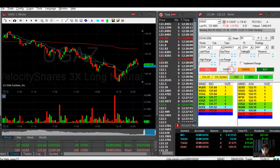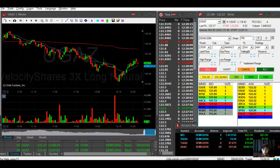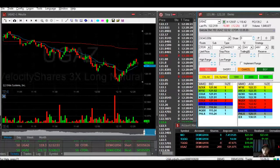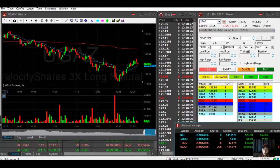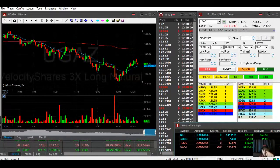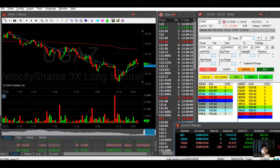So there's the pullback, there's the retracement. So now I'm going to short. So I got 50 shares there. I'm going to short again. So let's see. I'm in for 200 shares at 121.97.